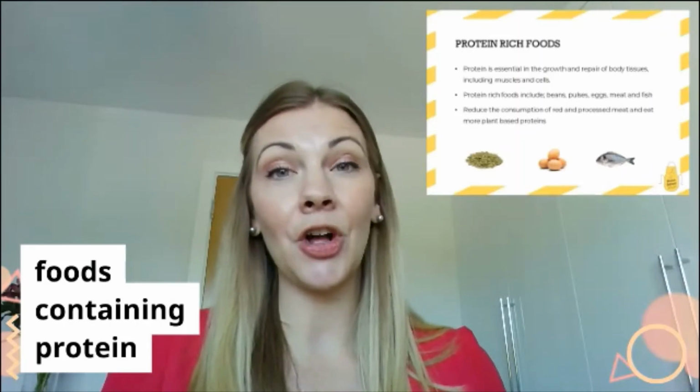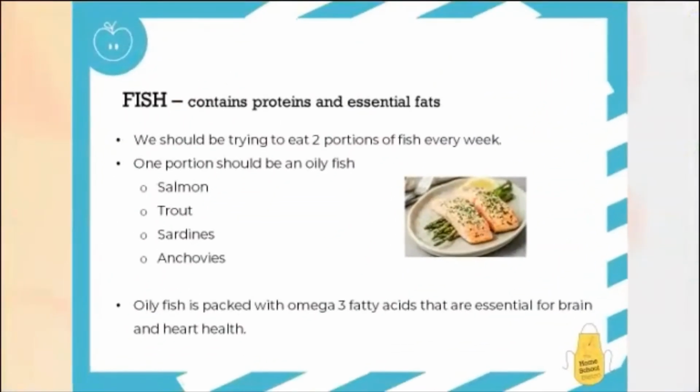Fish is something that we should all be eating lots of every week. Every week you should be aiming to eat 2 portions of fish. One of those portions should always be an oily fish. So things like salmon, trout, sardines, or anchovies. This oily fish is excellent because it is packed full of omega-3 fatty acids. And omega-3 fatty acids are essential for your brain and your heart development. So really try and think about making sure every week you're eating one of those portions of oily fish.